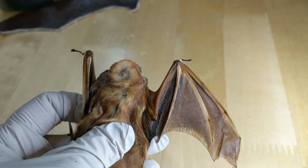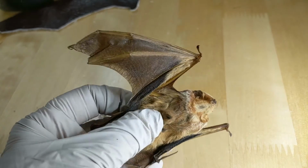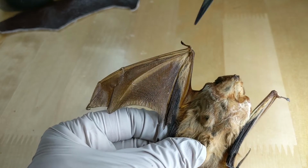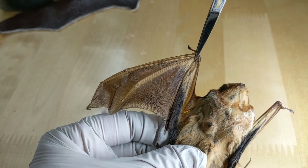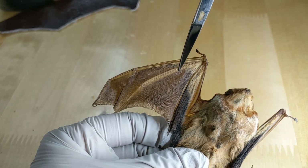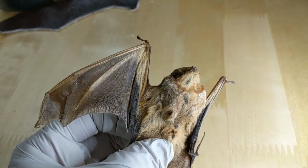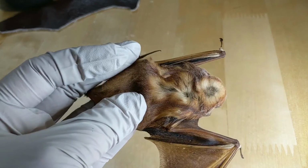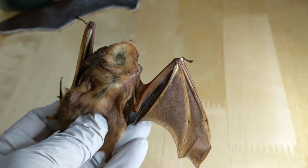Let's turn this guy over. You see he doesn't move very much. And now we're looking at the bottom side of the wing, just like we were on the skeleton. And there's the upper arm, there's the forearm, and here are the fingers. So this kind of bat is actually a red bat. And you can see he's fluffy, and his fur color is actually kind of reddish. They don't look nearly as cute dead as they do alive.